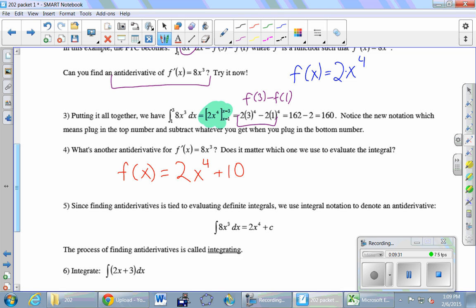So what if we use this? Would we get a different answer? I sure hope not, because the area has not changed. It should be 160 no matter how we do this problem. So if we did it this way, I'll just write the highlights real quick.